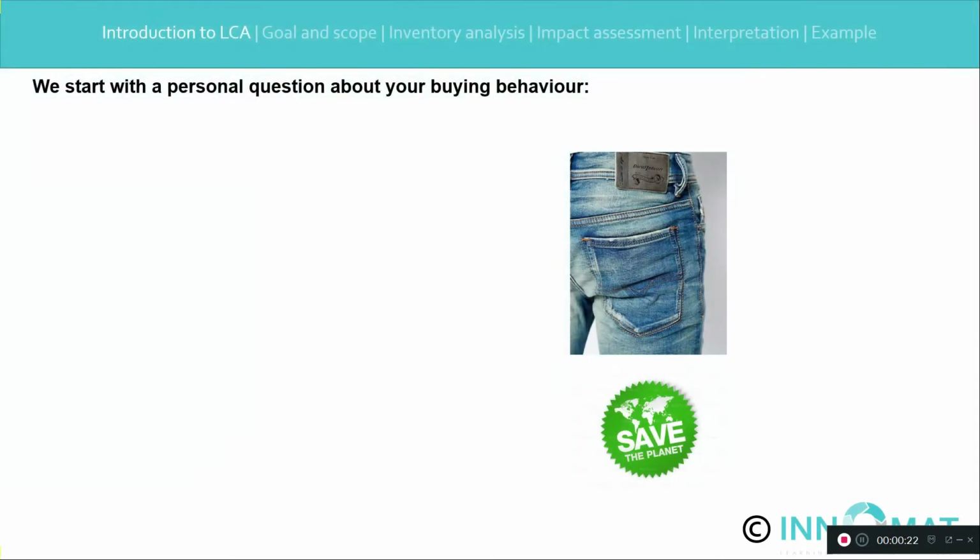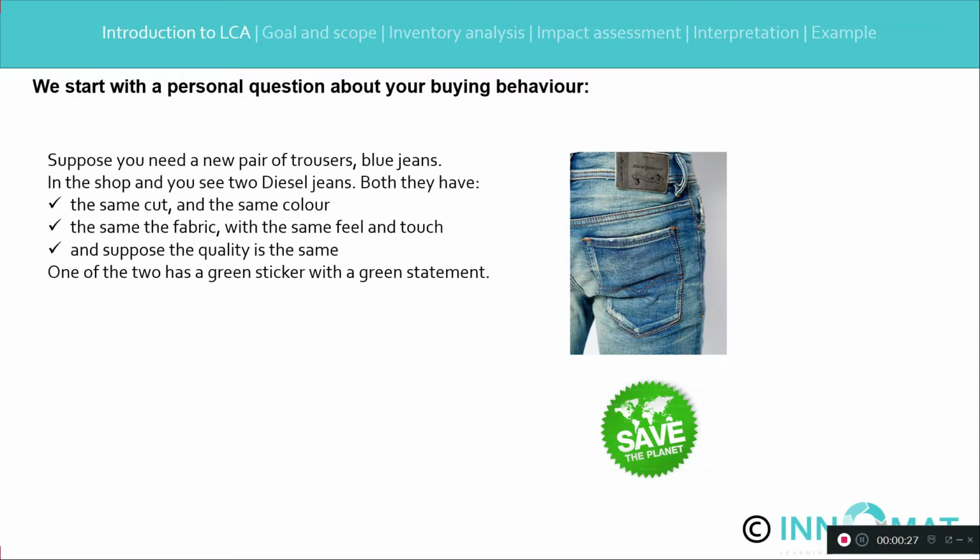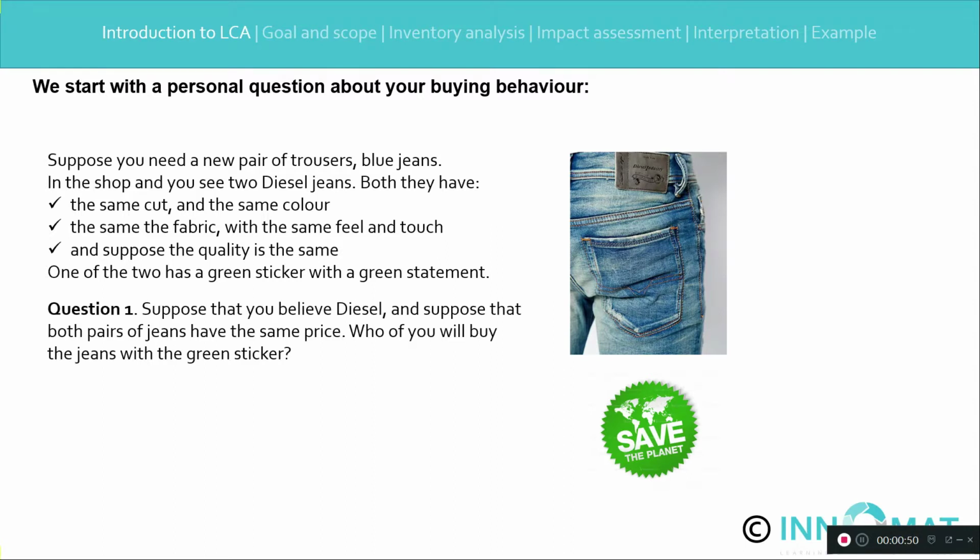I'd like to start with a question about your buying behavior. Suppose you need a new pair of trousers, blue jeans. You go to the shop and you see two Diesel jeans. Both have the same cut, the fabric has the same feel and touch, and the same color. Suppose the quality is the same and one of the two has a green sticker with the statement of Diesel: this jeans has been produced greener than the other pair of jeans. Now, suppose you believe Diesel.